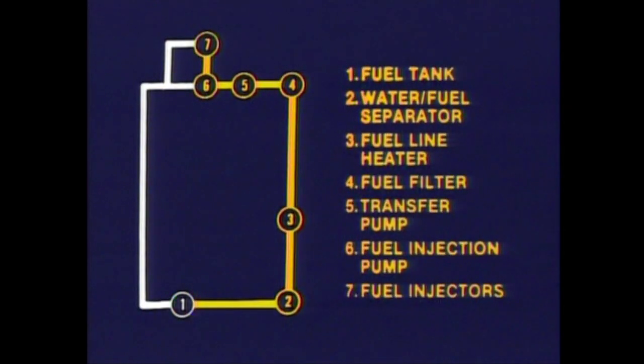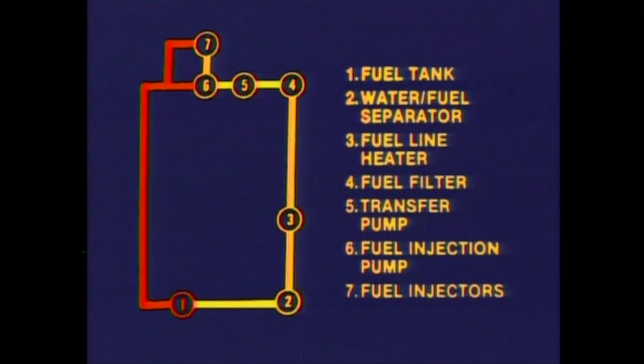You may be interested to know that the amount of fuel injected into the engine is only about 10% of the total that is transferred from the fuel tank to the injection pump. The other 90% is used to cool and lubricate the injection pump and fuel injectors and is returned to the fuel tank by way of the fuel return line. In addition, fuel returning to the tank is warm and thus helps to prevent wax formation during cold weather.